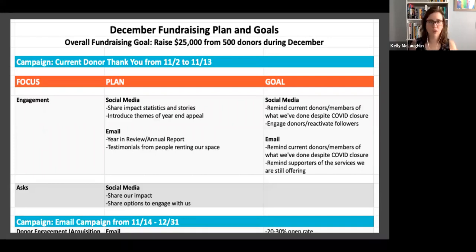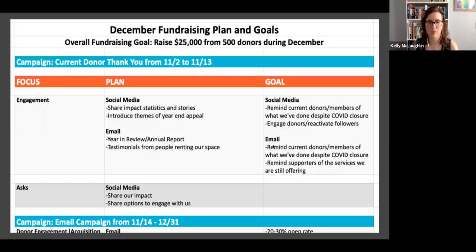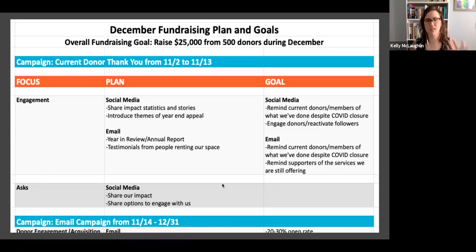So I've got one goal associated with the donor thank you campaign that I'm going to do before I release this. Here's the focus, engagement, and here's what we're going to do on social. Here's what we're going to do on email. Here's the goal of what we do on social. Here's the goal of what we're going to do via email. And then asks, we're going to make some social media asks. They're not going to be for donations. It's going to be share our impact and share options to engage with us. So that helps me structure things as I'm copywriting.